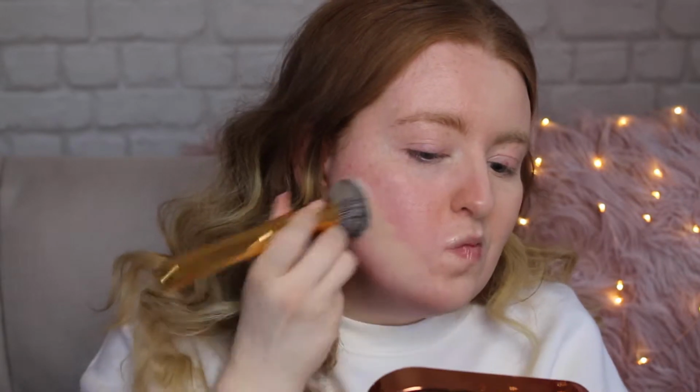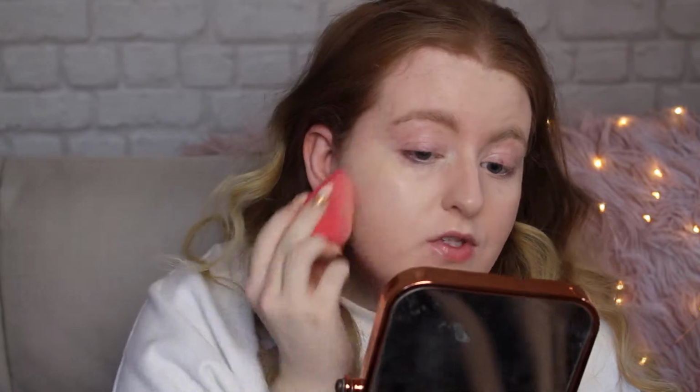I'm going to try it with the brush now on this side. I'm not getting as much instant wow factor with the brush. I've used up pretty much all of the foundation that I did pump out, so I'm going to have to go in with a little bit more. You can still see my redness on my cheek coming through a little bit on the brush side, so I think I'm just going to continue with the sponge. I'm just going to go over it one more time to get that little bit more coverage on this side.